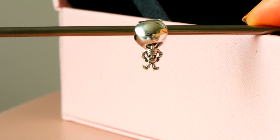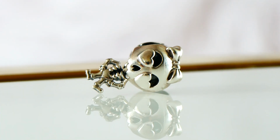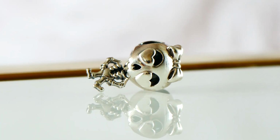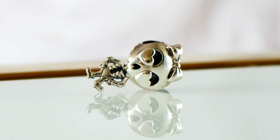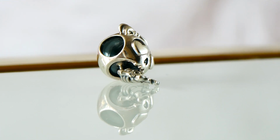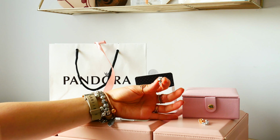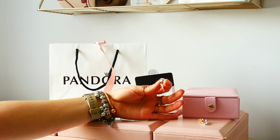So I just thought she was so fun and cute. I love her little bow. And I had debated getting the Pandora Pumpkin, the new one that came out last year, that charm with her. I kind of thought they might complement each other, but ultimately I ended up deciding just to get her because she's just so darn cute. So she'll be going on my Pandora Halloween bracelet, and I can't wait to style her.